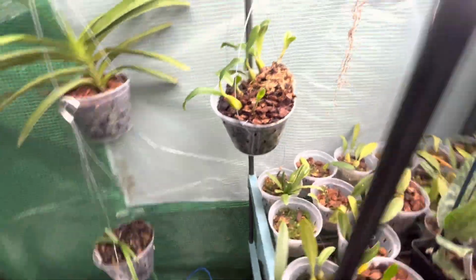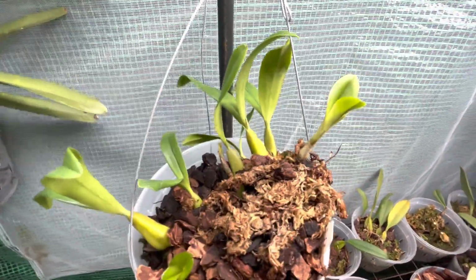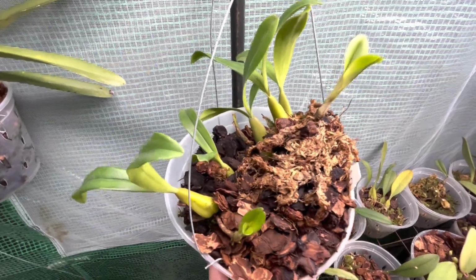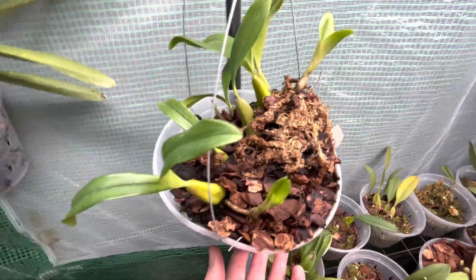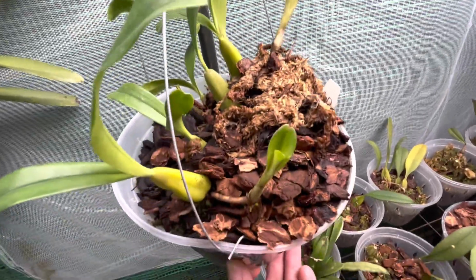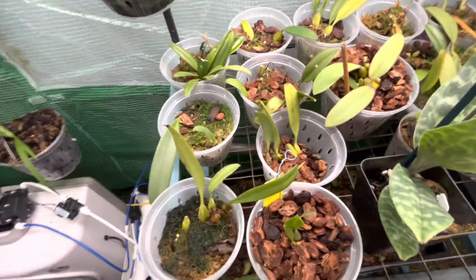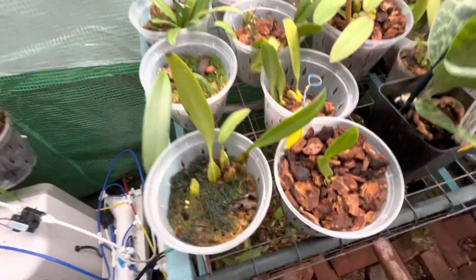Moving on to bulbos. Here's my Bulbophyllum falcatum. It is pretty big. I bought this with pretty much as many bulbs as this for like 36 bucks. It was awesome. Look, it's got two nice new bulbs on it, and it's already flowered for me twice. I don't know the names of any of these bulbophyllums, so I'm just going to go over them and let you admire them.